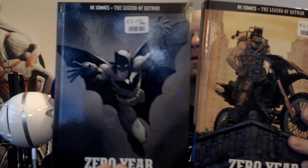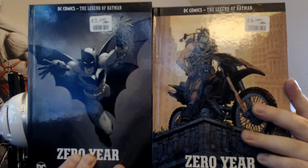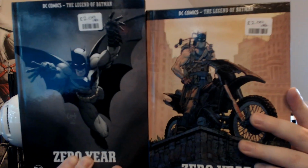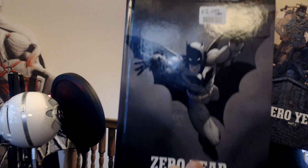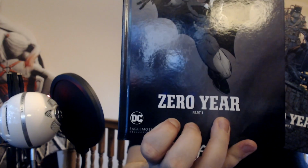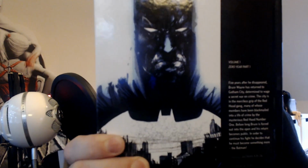So staying with the Batman theme, I did find these in the charity shop. These are from the Eagle Moss Batman collection, which ended up getting cancelled before it finished, and has now been relaunched by another company. But we have Zero Year, Part 1 and Part 2. This is a story that I did actually read as it was coming out. This is part of DC's New 52 line. Scott Snyder and Greg Capullo doing this particular run. So I did read this story as it was coming out.